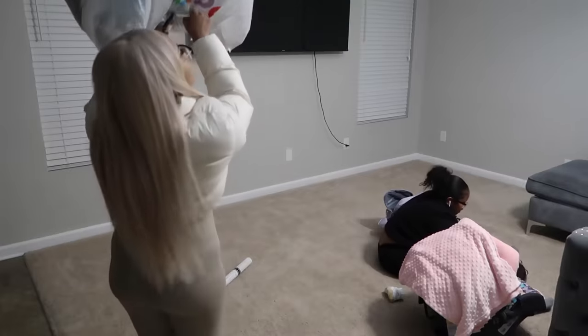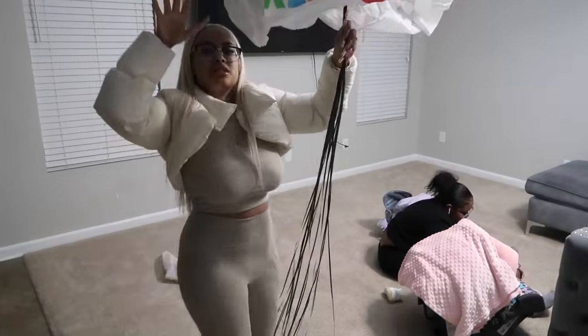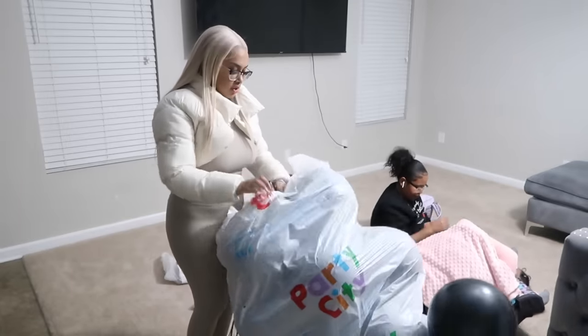Hey y'all, so we're back at the house. We're about to let these out the bag and see how many more we need, but this was how much we were able to fit in the car. Are they just gonna stay, or do I tape them to the wall? Because I know when you tape them to the ceiling, it looks nicer. Yeah, you can spread it out and for sure make them stay how you want them to.